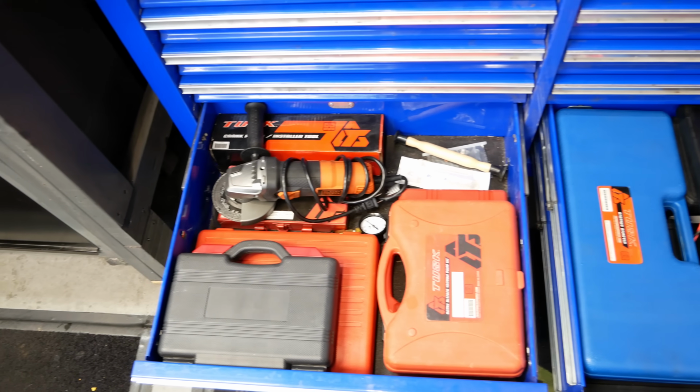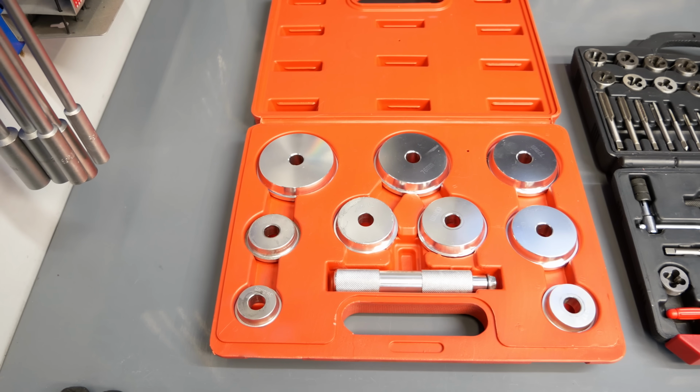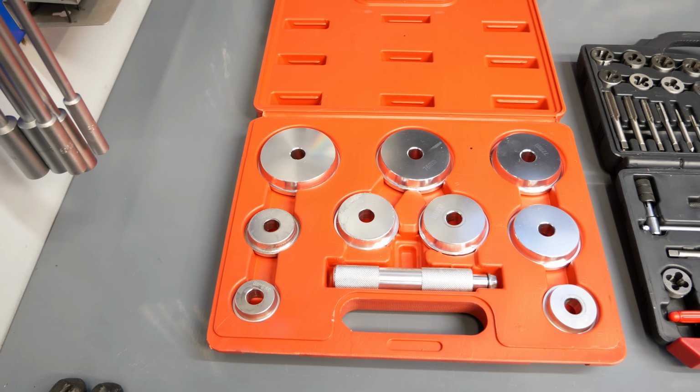Bottom drawers is where we have all of our cool kits, so I'll pull these out and show you what we've got. I've got a bearing race and seal driver kit. I used sockets for years. Finally bought one of these. Not essential, but makes life easier.